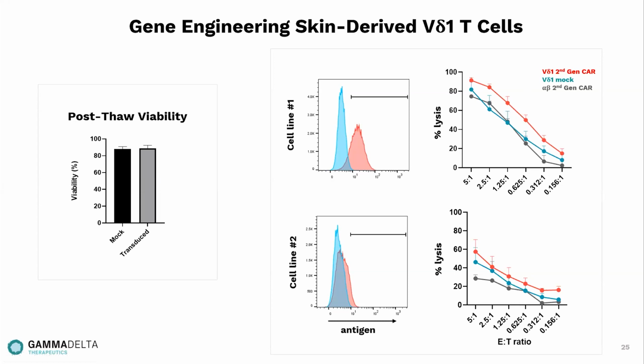And that's actually my last slide. So I hope I could show you how we are trying to develop truly differentiated platforms for adoptive cell therapy.